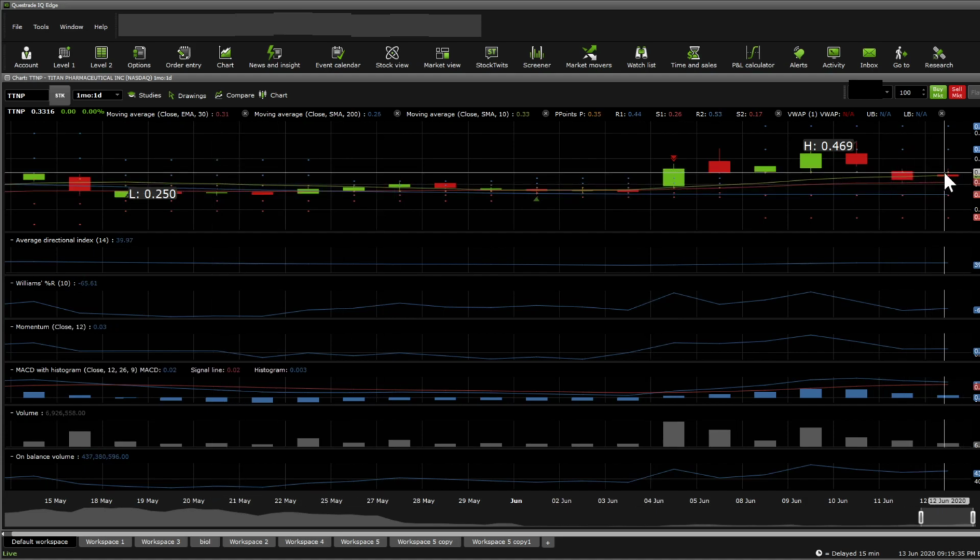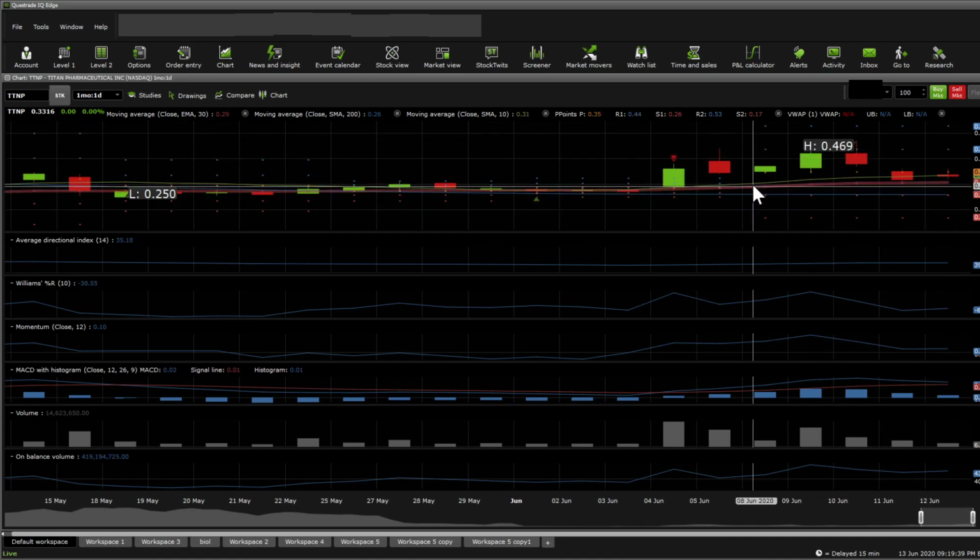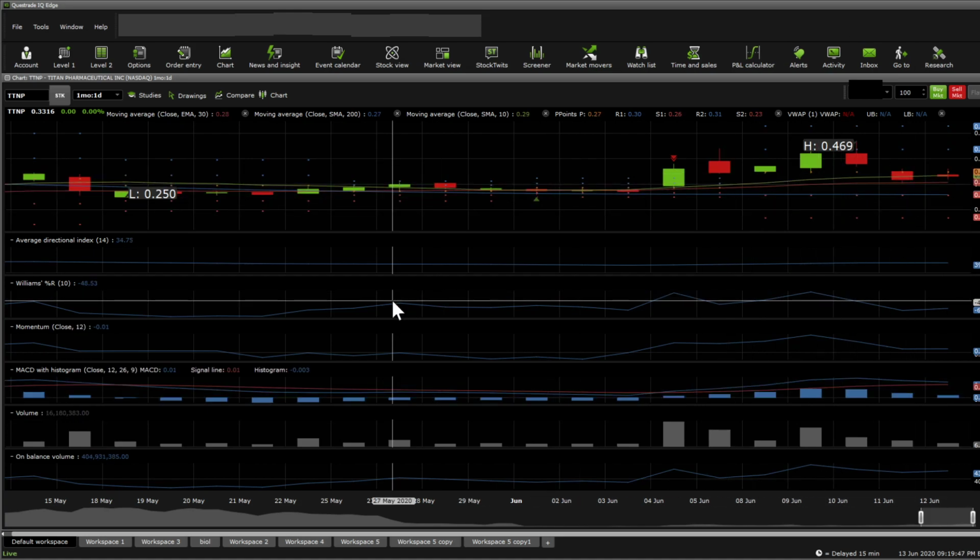Yep, around there. And the support is a little bit below. So the support, I would say, is looking a little bit bad around 0.29. So there's a bit of a drawback over there. So that's a little bit of the averages. Everything looks a little bit mixed from this point.